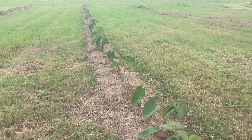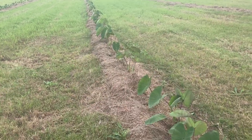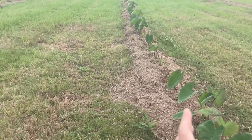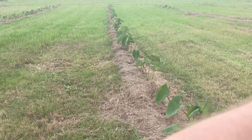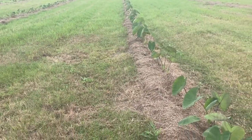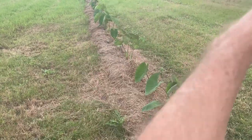The reason being is the taro's got to reach outward. It can move out. It's not in a traditional taro patch where it's just a big block of taro. So the taro can be planted really, really closely together in a staggered pattern and push out that way.